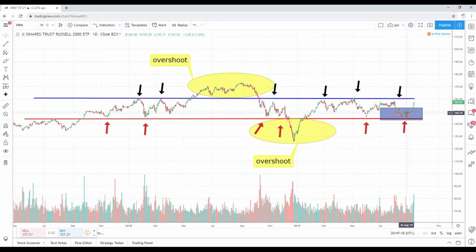So it's very surprising that just a few trading days ago, towards the ending of August, we were actually poised, in my opinion, to break this support area that has held more or less for the past 2 years. That price level is around 144 to 145.